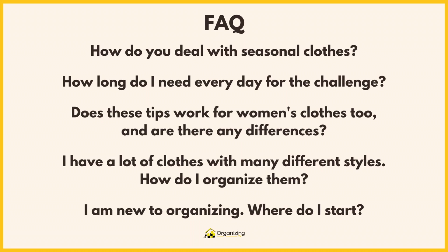Next question is, I have a lot of clothes with many different styles to them. How do I organize them? Well, that is a really good question. So what I would usually say is try to cut down on them, first of all. I know, obvious. If you insist on keeping most of them, you can try to organize them into different styles. So for example, in this video, I've tried to show you the wonders of capsule wardrobes.